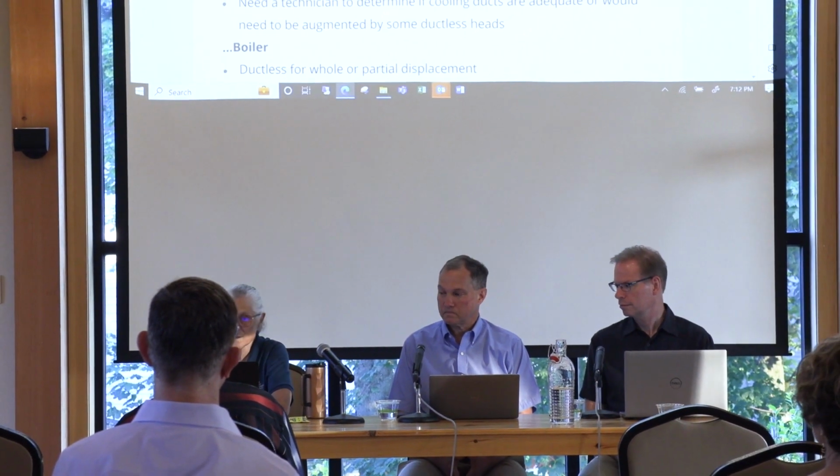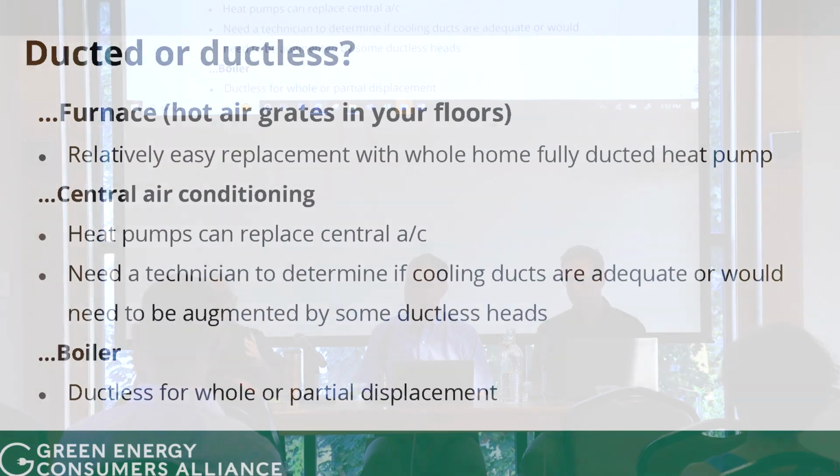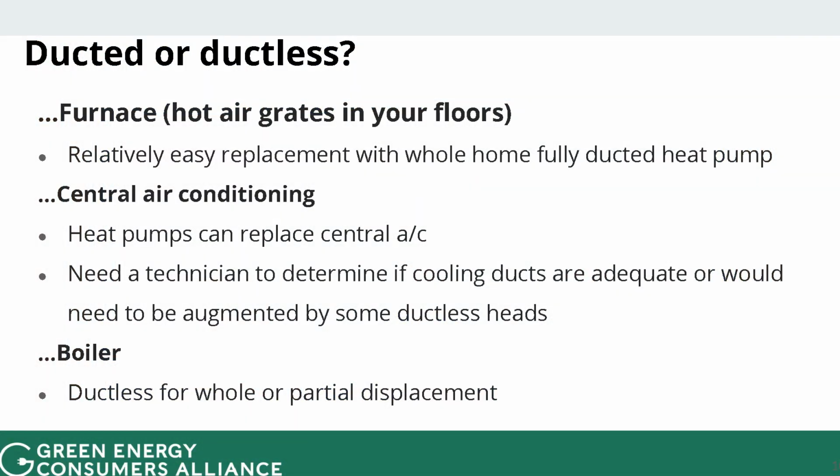So quickly on some design options, ducted or ductless. If you have ducts already, yes, you will probably use those ducts, and they will probably work for you. If the ductwork is just for your air conditioning, you're gonna need to have a professional come in to take a look at them and decide, oh, can that also be used for heat or not? But if you have hot air ductwork, yeah, easy peasy, drop that heat pump in, you're golden. Central air, you know, it's more questionable, but yeah, definitely they can.